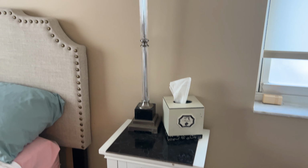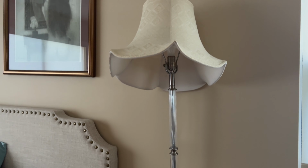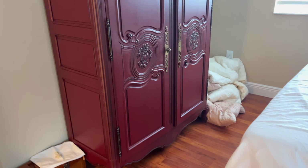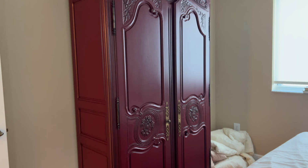So I want to make a record, and let's take a look here. I think that the video may not be clear, but I want to make sure that we have a record of everything that is in here now. There's that framed painting, the bed frame with mattress and box spring, and then we have this armoire, which is a very nice piece.